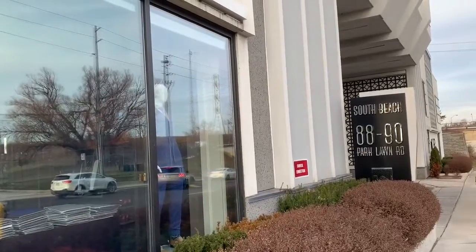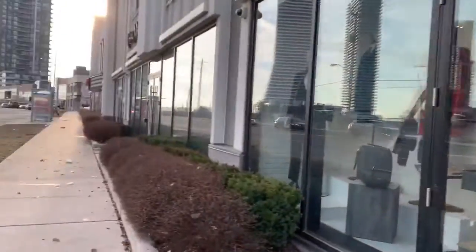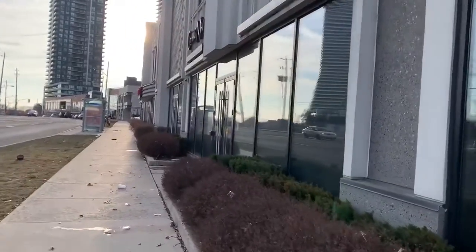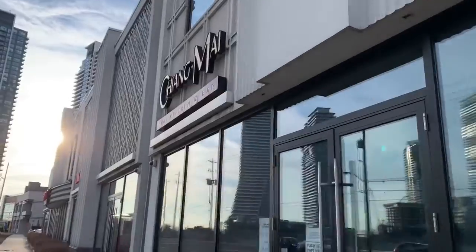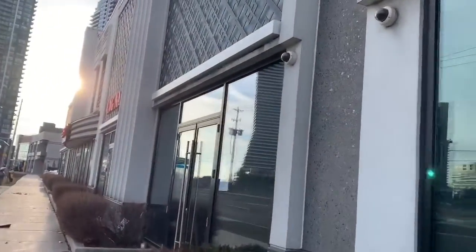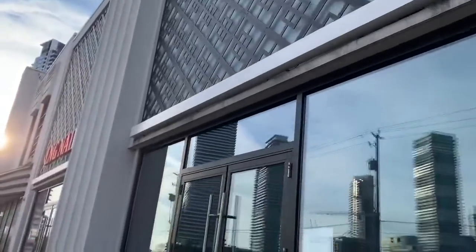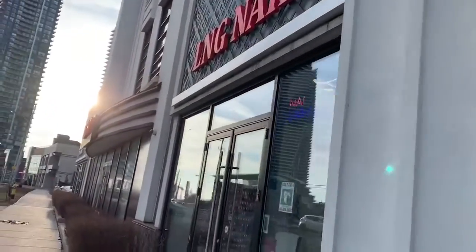Today I am working near the South Beach condos. Those of you who know, know. So I'm working out of a cafe. It's called the Avenue Cafe and Bistro. This area reminds me a lot of Beverly Hills, just with the fonts on the buildings and the decals on the buildings.